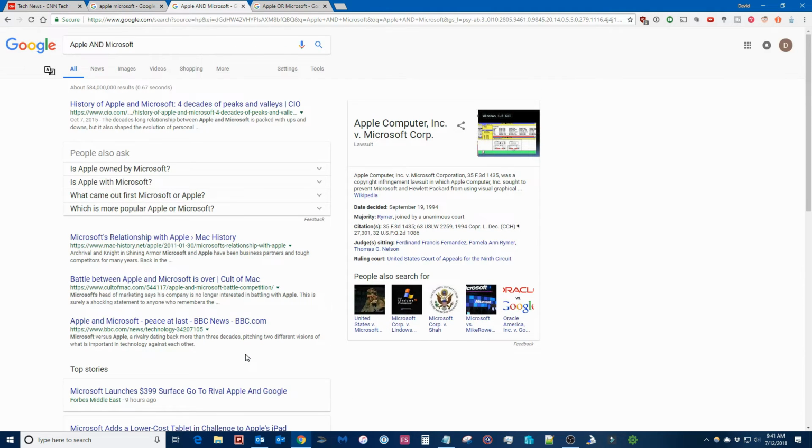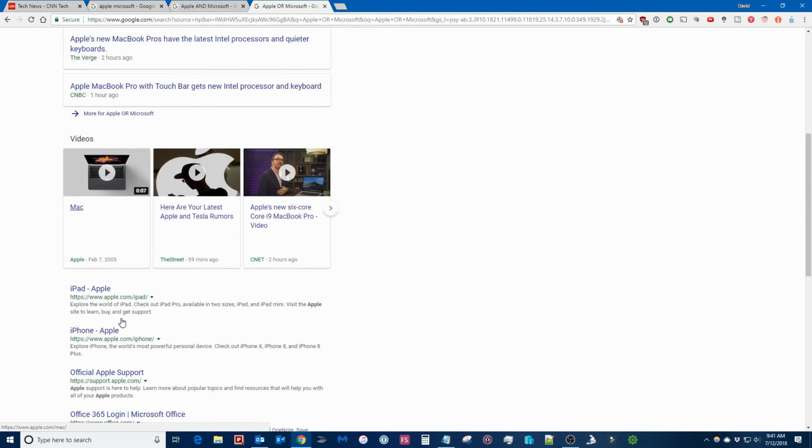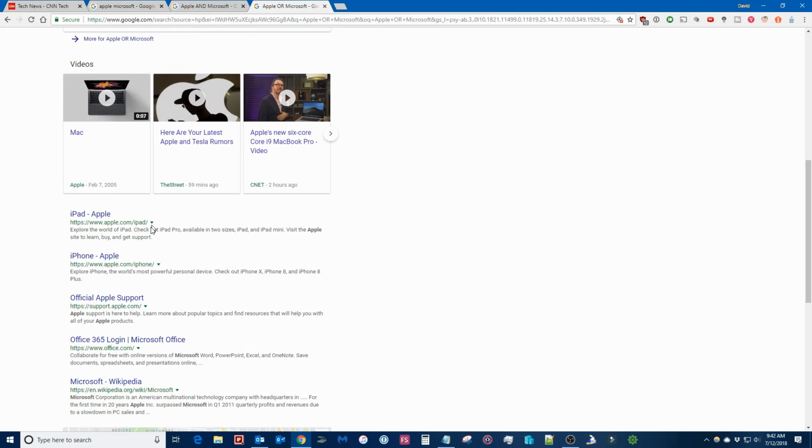Now, what if we change the search term slightly? Instead of AND, we look at OR. Let's see what happens. So Apple OR Microsoft. Now we're going to get one or the other. In this case, we get Microsoft's official homepage, the Microsoft Online Store, and Apple's main page. Obviously you got fewer links before. Now you get some stories, and then some more links here.